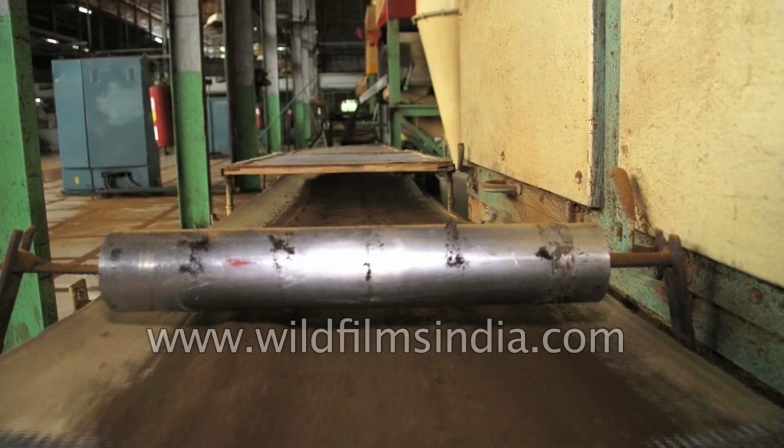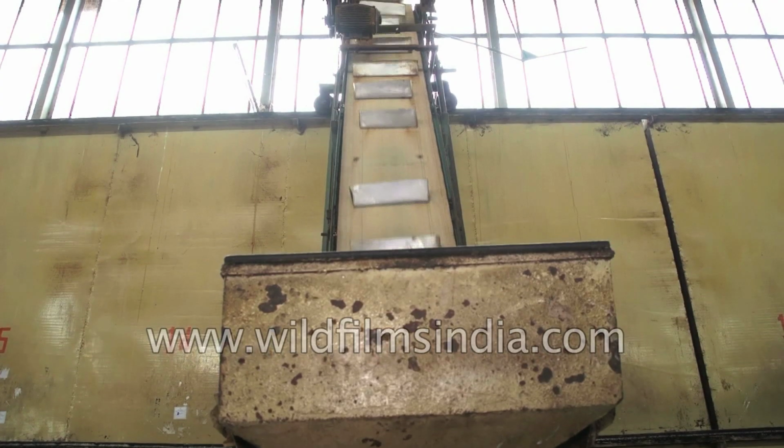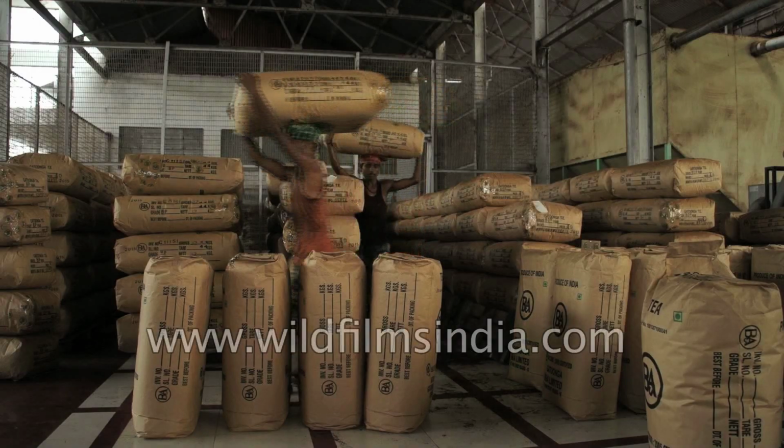Then the tea is poured on the conveyor belts, which carry it to a large 1-ton container where this processed tea is stored for dispatch later. Finally, this processed tea is now packed into tea packets and dispatched for markets worldwide.